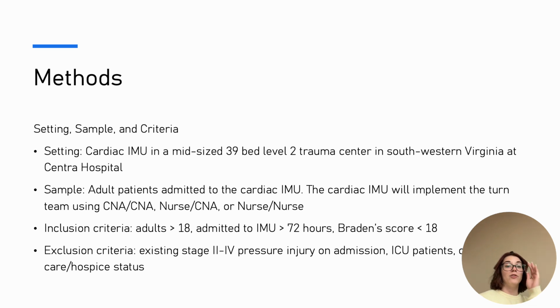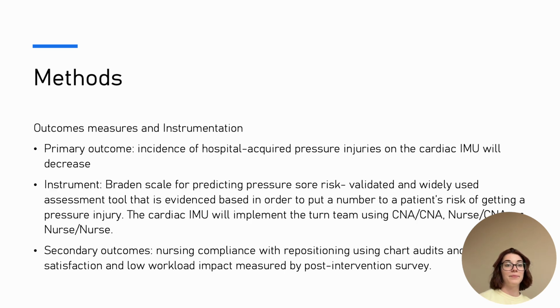Inclusion criteria: adults above 18, admitted greater than 72 hours, and a Braden score of less than 18. Exclusion criteria: those with stage 2 to 4 pressure injuries upon admission, ICU, and those on hospice care status.